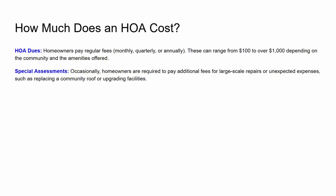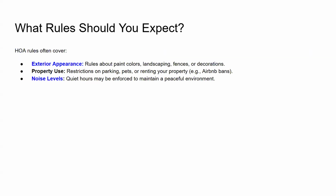Sometimes HOAs have special assessments, and this essentially means that a homeowner is required to pay additional fees for large-scale repairs or unexpected expenses, such as replacing a community roof and upgrading facilities. So sometimes that will happen, and I can speak with you more about that if you decide that you want a property that's in an HOA.